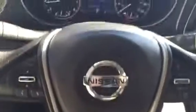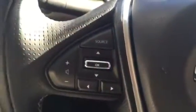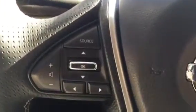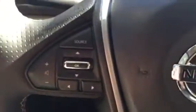Okay, so now that we're looking at the steering wheel itself, let's take a look at this. You see here, you have your source button right there, so you can switch between AM, FM, Bluetooth, CD, whichever one you want to. You have volume control right here. You have your presets right here. You can flip between everything once you have that all set up.